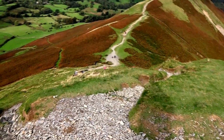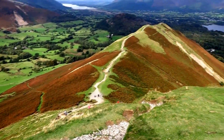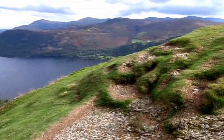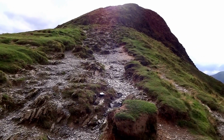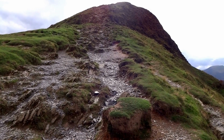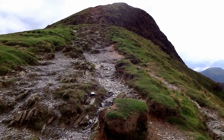The last bit is a bit of a scramble actually. If you manage the first bit, you'll have no bother at all. The second bit, the only thing is, it's a little bit longer, and it's one of them things that you're never ever going to get to the top. Every time you put your head up, it seems to get further and further away. And in another 5 minutes I'll be up there, sit down on my bait, have a drink, and then head back down and round Derwentwater.